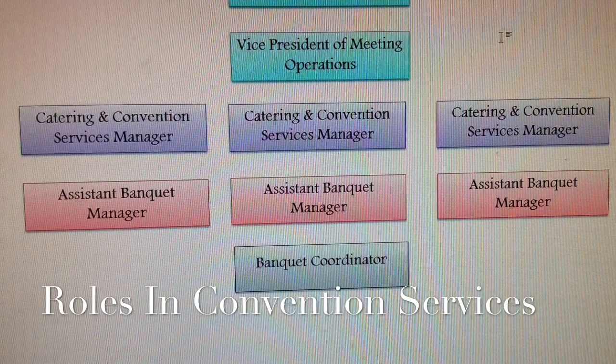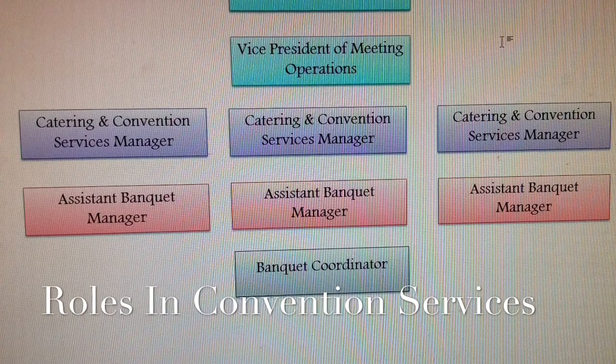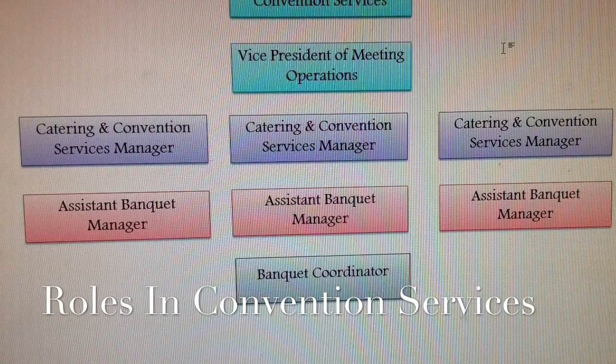The employees I work closest with are the Catering and Convention Service Managers. There are 3 of them who do all the planning for the conventions. They are in constant contact with their clients, making sure that everything they're planning is exactly what the client wants.